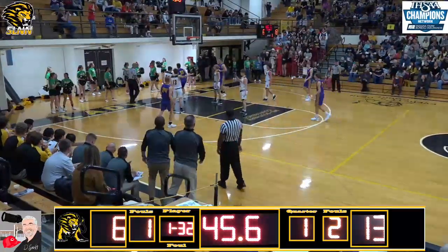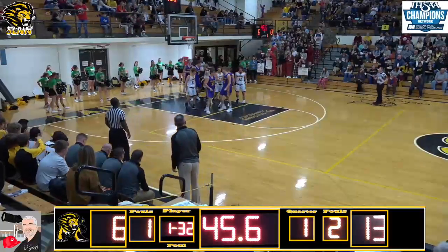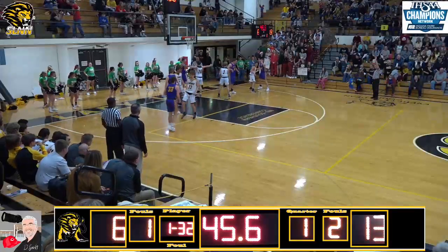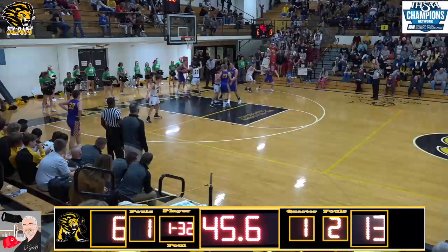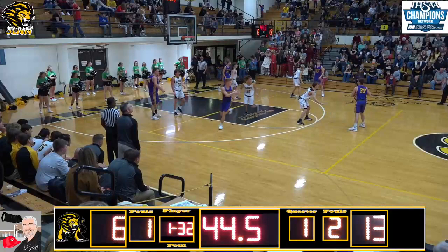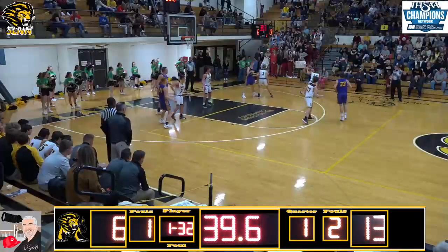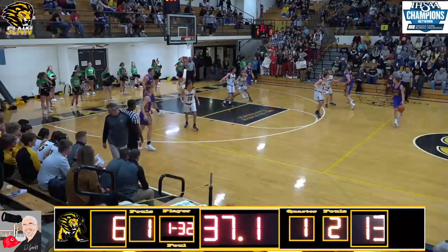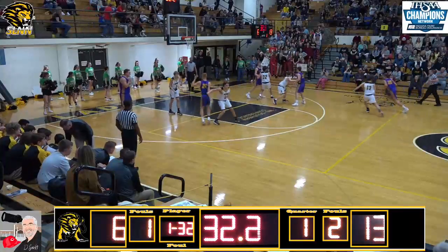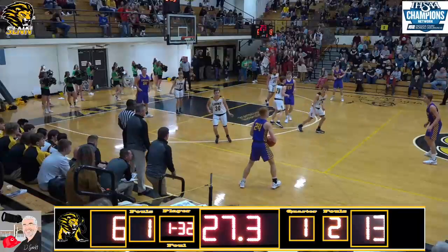Passes it into 33. I think it's going to get knocked out of his hands or thrown out. That'll be Musketeers ball. He's going to throw that one in to 33. I think they're going to work that shot clock a little bit. Seconds left on the clock. 25 is running around the three-point line.